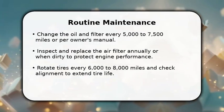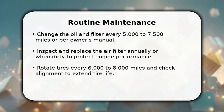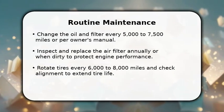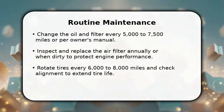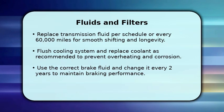Drive gently, avoid harsh acceleration, and let the engine warm up when cold. Small habits now save thousands later and keep your Accord reliable for the long haul. Regular fluid and filter care is a cornerstone of longevity for your Honda Accord.